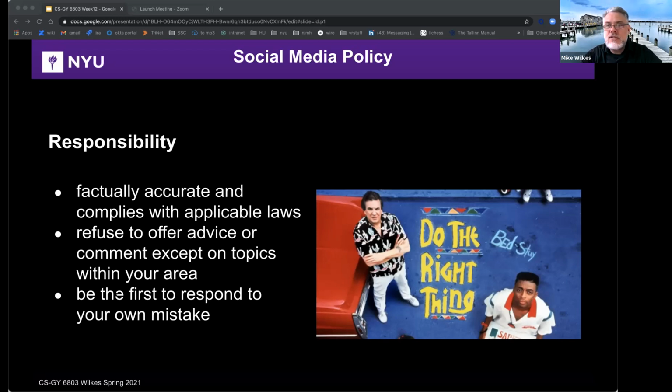I can't delete it, but I want you to know that I don't understand things in the same way anymore, for example. Don't post material that is obscene, defamatory, threatening or harassing, discriminatory, or hateful to another person or entity.